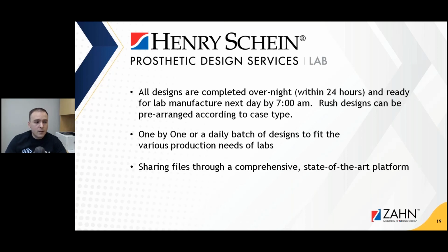And then we have their comprehensive state-of-the-art platform. This is their online portal that's also been streamlined to be extremely user-friendly. We also have a portal at Aurora, and I can tell you that with a lot of the customers we're dealing with, it's a mixed bag, right? Some of them really like the use of the portal. Some of them complain that it's too complicated. Some of them don't complain.